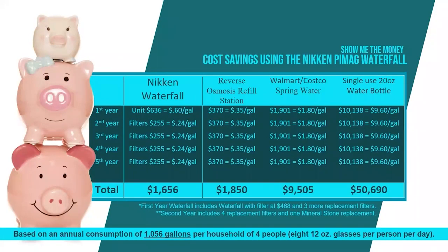Also very cost effective. The Nikken Waterfall is very cost effective. This chart looks a little confusing, but it's what it does. It's based on the annual consumption of 1,056 gallons per household for 4 people, assuming that they each drink 8 12-ounce glasses per day. And your whole investment over a 5-year period for Nikken Waterfall for healthy water for you and your family is a little over $1,600.